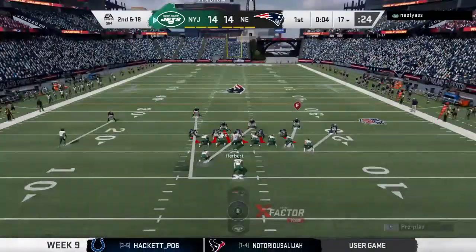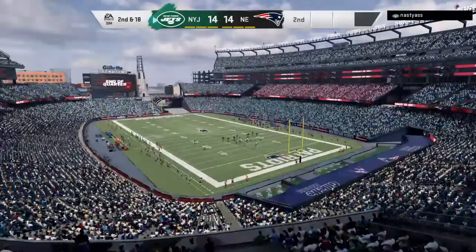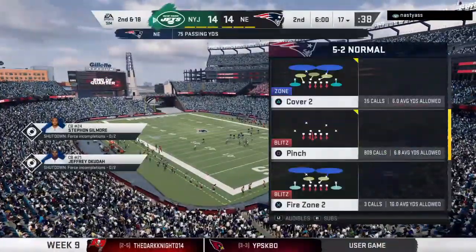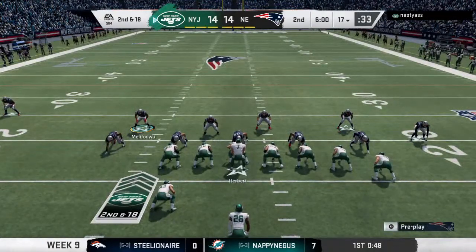But the biggest one of all, do you want to tell the guy who just got the sack that it no longer counts? No. No, not at all. Pretty entertaining start. 14 all the score on EA Sports. So that complicates things a bit here. 18 yards to go now on second down.